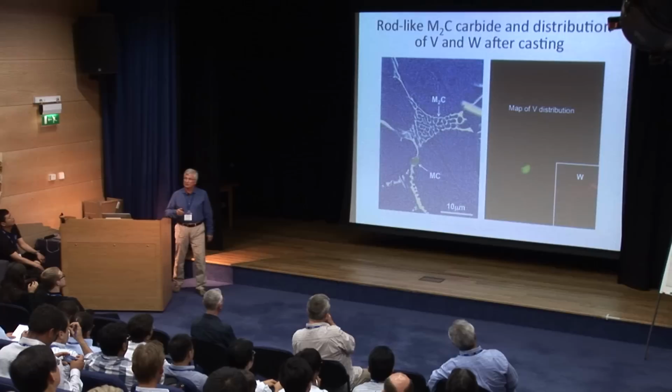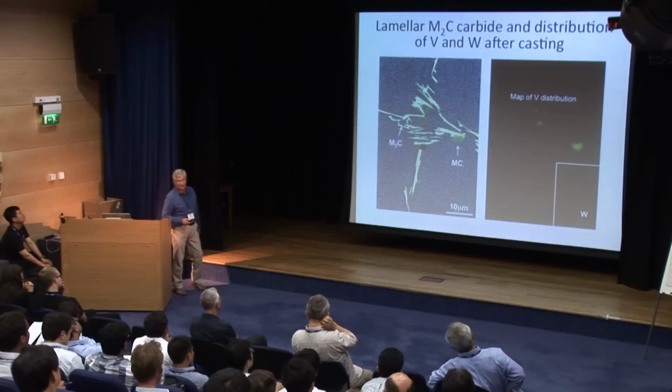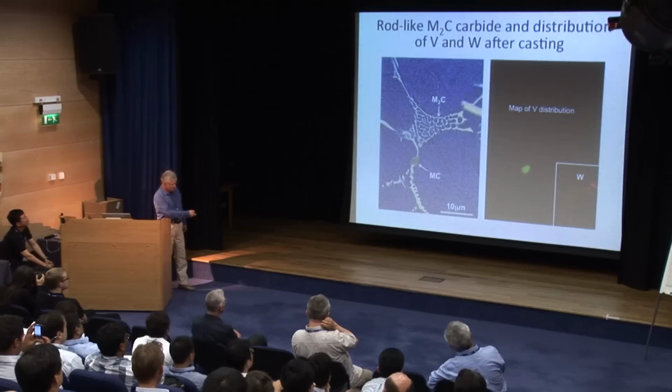Morphology of M2C eutectic carbide in M2 high-speed steels can vary widely depending on minor additions of inoculants. As a reflection of this, two types of morphology for M2C carbide have been revealed in the as-cast microstructure of the studied steels, namely rod-like and lamellar. Pay attention, please, that vanadium and tungsten, like other carbide formers in this type of steel, are uniformly distributed in all the above-mentioned types of eutectic carbides. You can see here, and you can see here also.